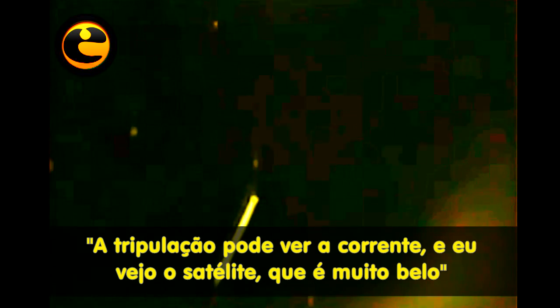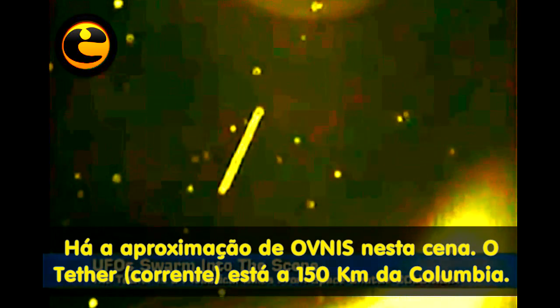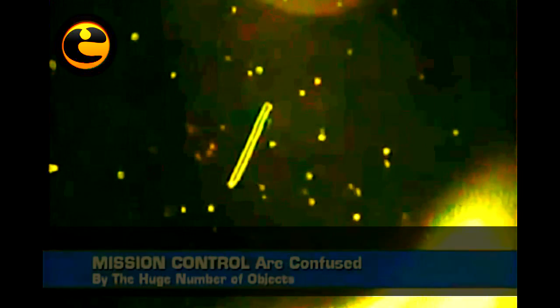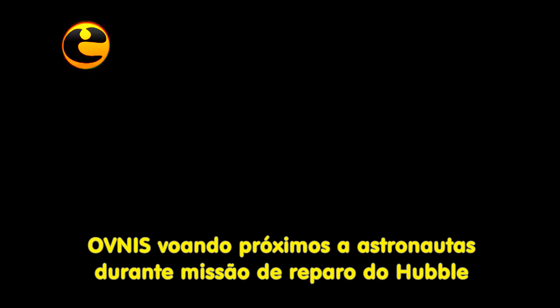The crew can see the tether and see the satellite. It's beautiful. This view showing the satellite. Again, just moving into sunrise. 81 nautical miles now from Columbia.